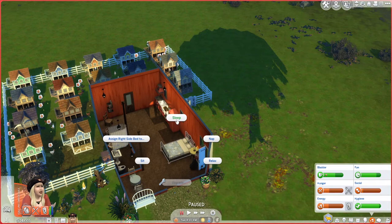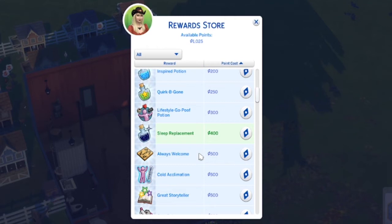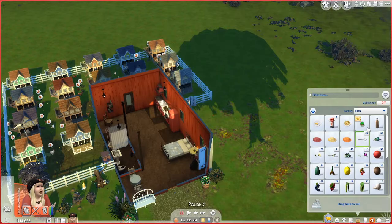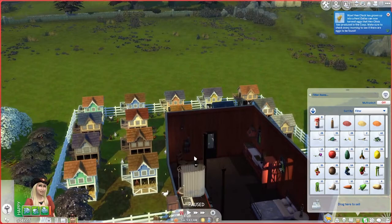Alright, you know what? I need to buy her a potion. And because we haven't done much other than take care of chickens, we don't have a lot of points. But let's get a moodlet solver. And let's drink it. The game is broke because I have too many chickens. Reset. And drink. You good now? Cool. Alright, now go take care of the dang chickens.